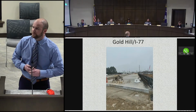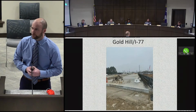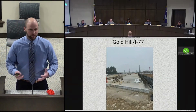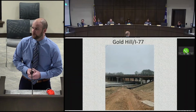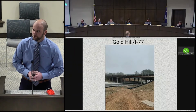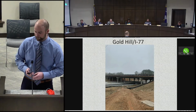Gold Hill I-77 Exit 88 project. You can see the bridge deck has been poured. Again, this one is kind of struggling with activities that the contractor can do. They're trying to get started on some curb and gutter and sidewalk if and when the weather will allow them to do that. This is just another view. You can see the bridge has been widened there over I-77. And again, progress is being made slowly but surely, but probably March or April before they can really start moving some dirt out there.